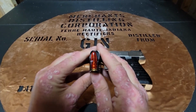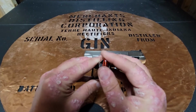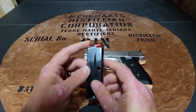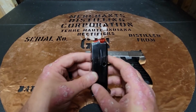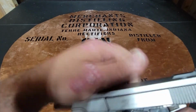I will tell you, if you look online, they'll tell you these are jam-o-matic guns, and you'll fire one round and you'll never get another one to reliably fire again. I kind of bought this pistol to determine whether or not what you hear all the time is true or not.